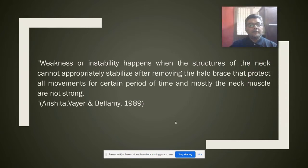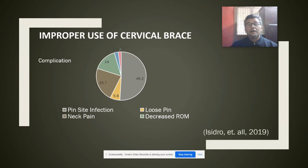It also shows that the weakness or instability happens when the structure of the neck cannot appropriately stabilize after removing the halo brace that protects all movement for a certain period of time, and mostly the neck muscles are not strong. So this is reported by Arishita, Weyer, and Bellamy in 1989.